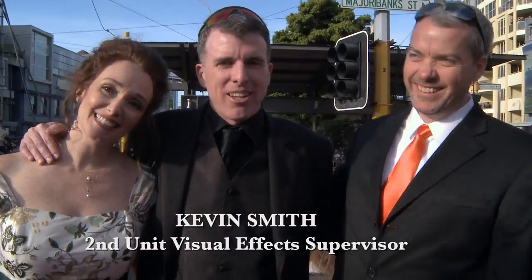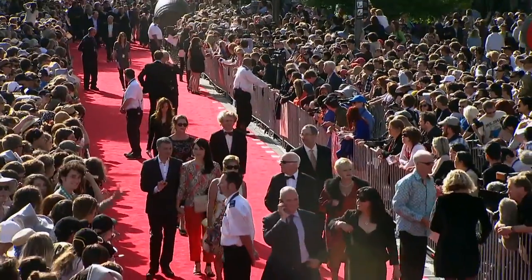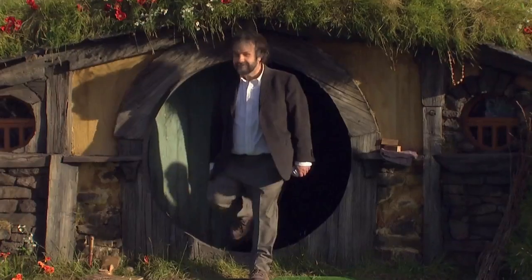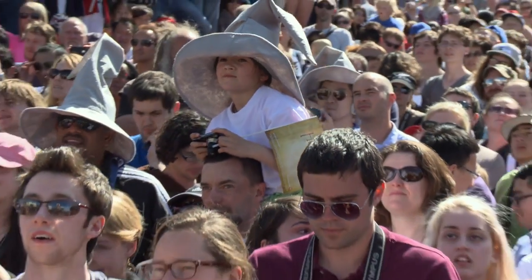I think there's a guy running down here right now with a USB stick just sticking in the projector. Last minute changes. We're walking really slow on the carpet to try and buy him some time. Okay, should we bring up some of our actors?